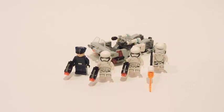So let's get into the minifigures, and then we'll get into the little build, the little spear that comes with this set, and then we'll get into the final thoughts afterwards. And so let's go, guys.